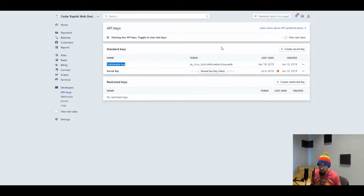It's like 3% plus 30 cents per transaction. I think it's actually 2.9% and 30 cents per transaction, and it's usually a little higher if your customer uses American Express. But all the fees are basically the same. They're pretty comparable. There's no monthly fee with Stripe, so you're just paying that per transaction fee.